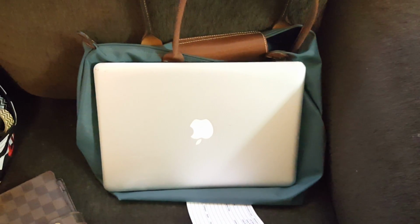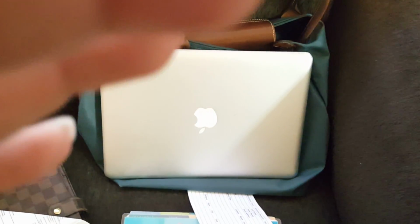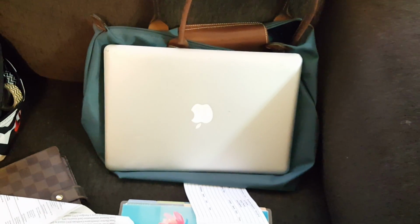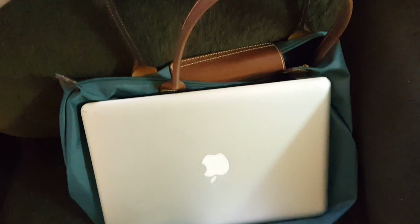Just to show you, I have a MacBook, and it fits in there no problem. With the organizer, I can put it in the back. I even will often put it inside a sleeve. So that gives me no trouble at all. So I hope this helps you get an idea of what you can use your Longchamp for and what will fit in the bag.